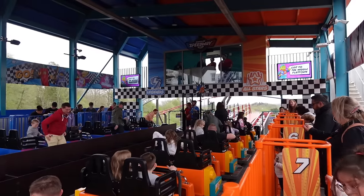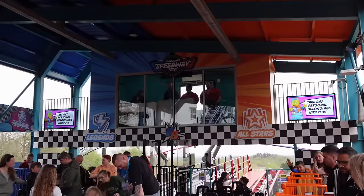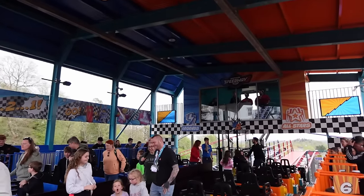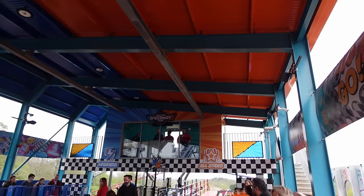Yeah, really nice. Look at the operator's cabin as well. Like, it's huge. Oh, look at that, with the glass all the way across. That's a nice operator's cabin, that is. So you've got the screens at the side and they announce who's the winner on those, and also with the announcement. Yeah, in terms of what we were saying in the middle here, maybe just something hanging down would be nice. Just some banners and maybe different minifigures, that sort of thing.